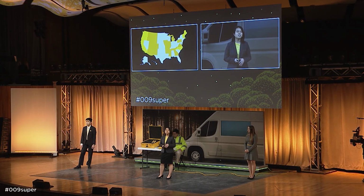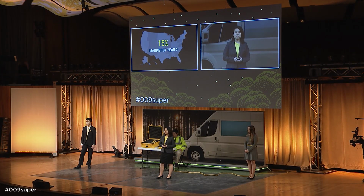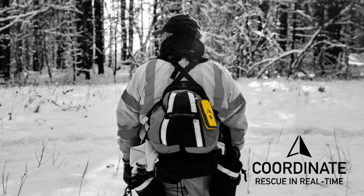With 1,500 search and rescue teams in the United States, our total addressable market is $30 million. We've already worked closely with teams in 9 states and have contacts in an additional 18, so we're confident in our ability to capture 15% of the market and become profitable by year 3. We'll also be pursuing the option of patenting and licensing our technology to GPS tracking device companies to help us grow. And with Coordinate, search and rescue teams now have the ability to optimize their searches in real time, providing them with a faster way to save lives.